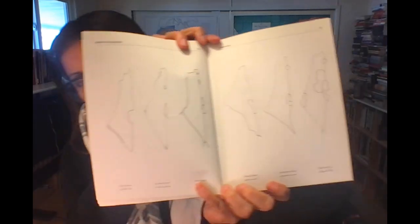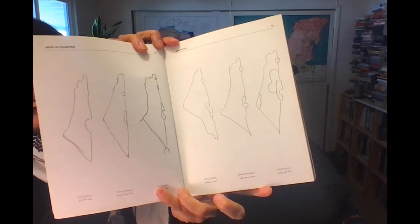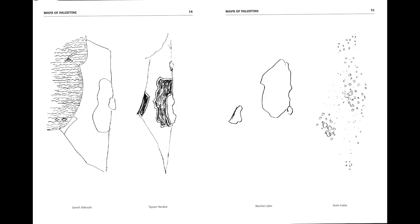And it does have maps. It has that abstract map from 1923 when Palestine's borders were cut. Different variations. And it also has more contemporary variations with the fragmentation taking place throughout all of Palestine. And then there's more fragmentation on the next page.